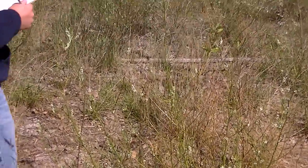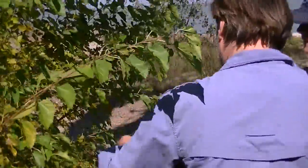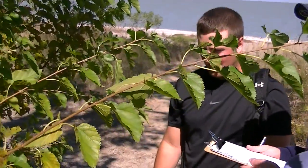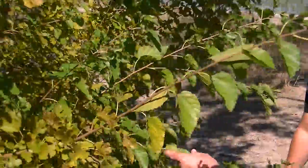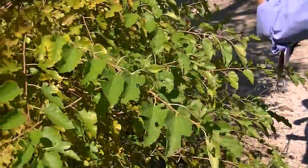Now this is actually a known one here. Look at the leaves, how they split. You don't see the berries, they're eaten already. That is mulberry. Yeah? Mulberry again. Young mulberry stuff.